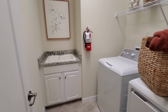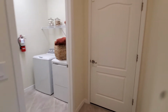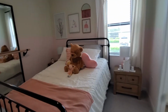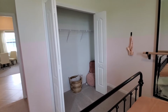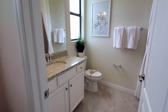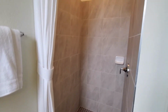interior laundry room with the utility sink. You've got your garage entry there. And then you've got your second guest bedroom here. The nice part about this guest bedroom here is it's an ensuite. So you've got your private bath here, and again with the single sink and commode. This one, however, has just the standalone shower here as opposed to the tub combo.